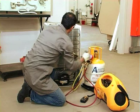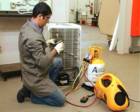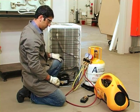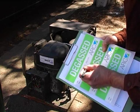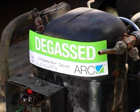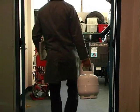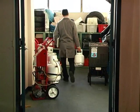Recovery is complete. As with all recovery processes and equipment, follow the manufacturer's instructions. Place a degassed label or sticker on the unit. This identifies that the unit has been emptied of refrigerant. Always store cylinders in a secure, cool place away from any source of direct heat.